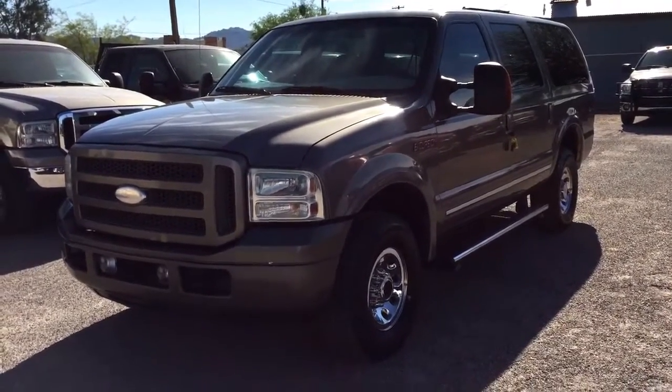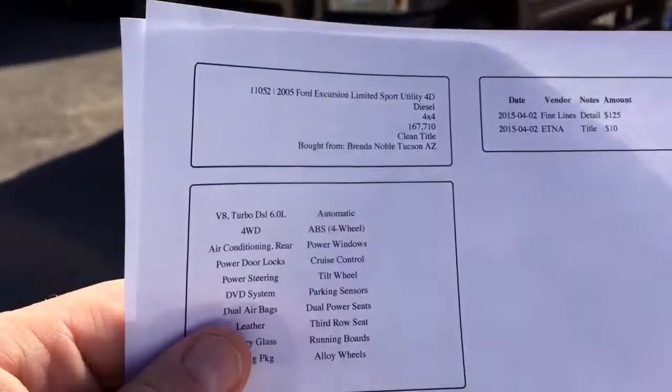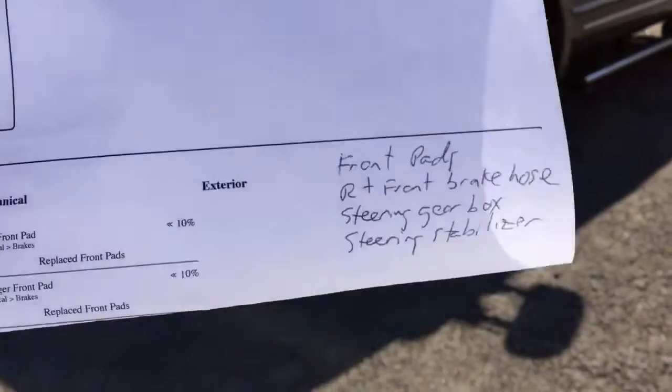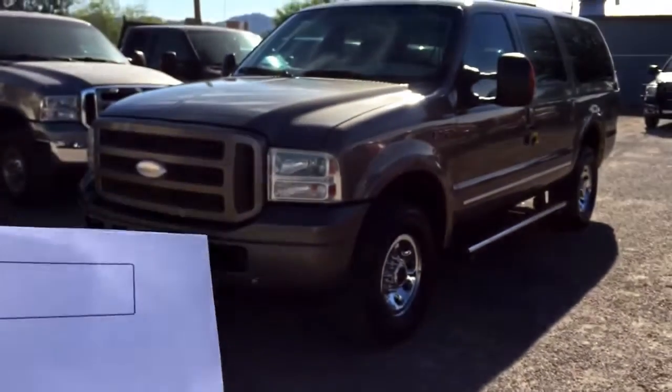Once we get them in, we do a very thorough inspection, about 2 hours: driving, measurements, in the air, wheels off. This is what they look like. And then I got my little cheat sheets over here. This is what they look like. And this one didn't need much.